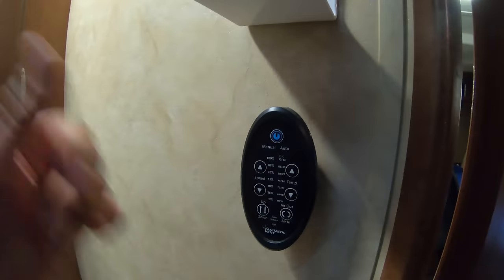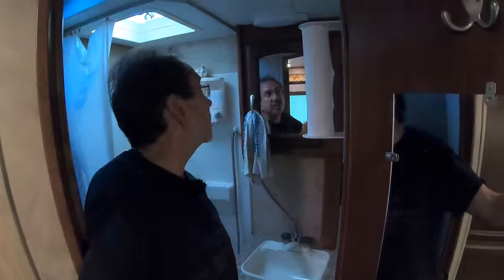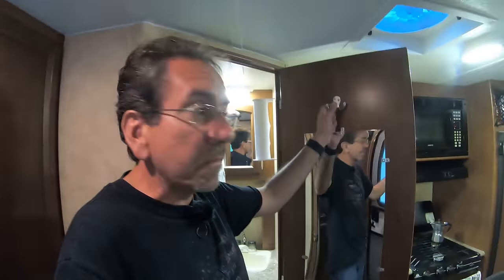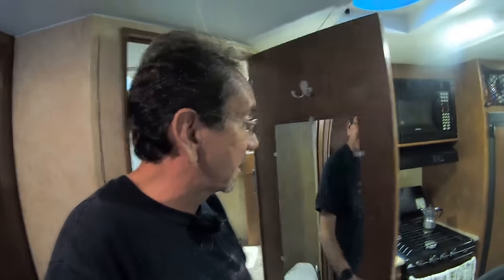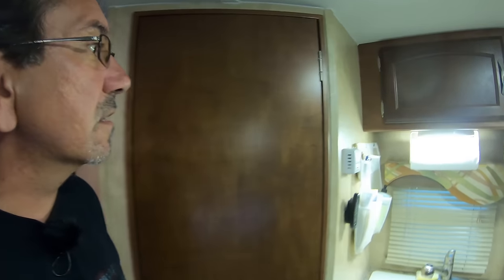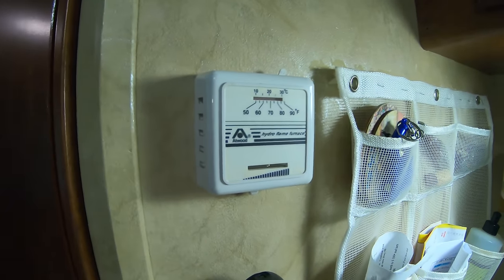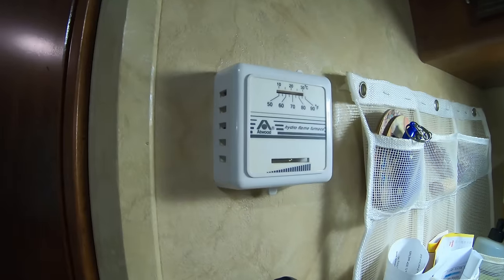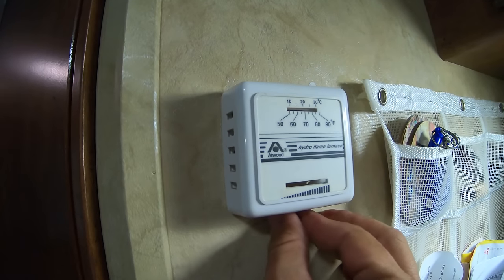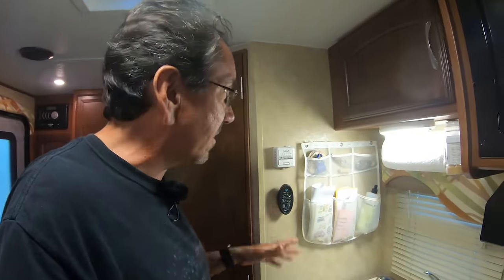Here's the controller for this fantastic vent. And down here you can turn on and off the light. Very cool. This hook did actually come with Minitini. Moving right along. Here's the thermostat for our furnace. It is a very basic thermostat. You cannot even set exactly what temperature you want, but you can eyeball it.